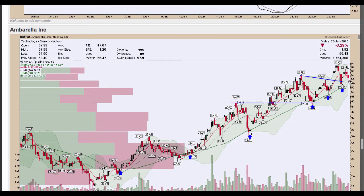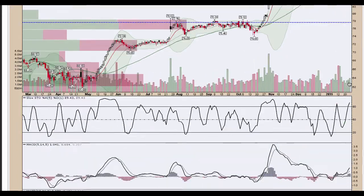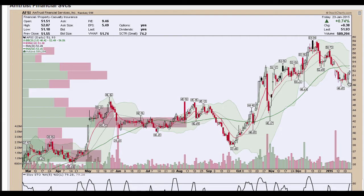Ambarella, holding the 20 period moving average, looked pretty good. We saw buyers step in, moving higher. ABC, breaking out of a nice horizontal trading pattern that we pointed out over the last couple of weeks. AmTrust Financial Services, it's back above its 10 period moving average.